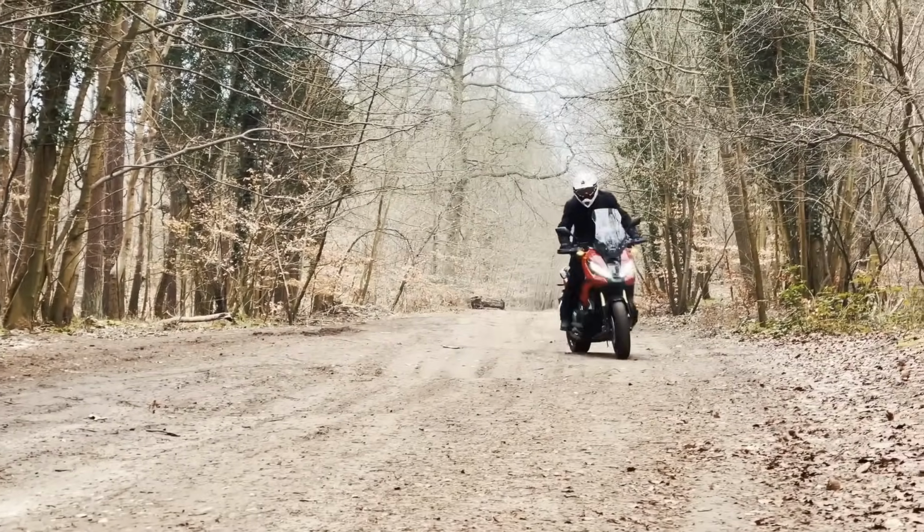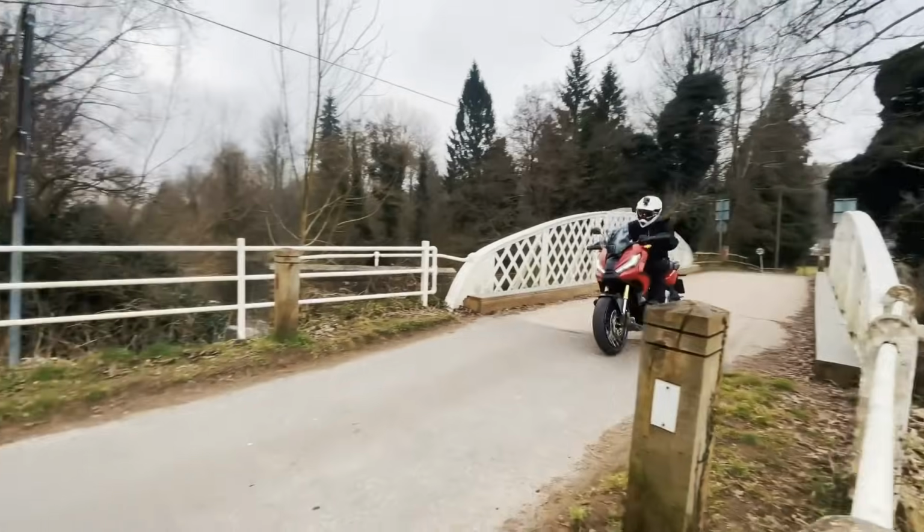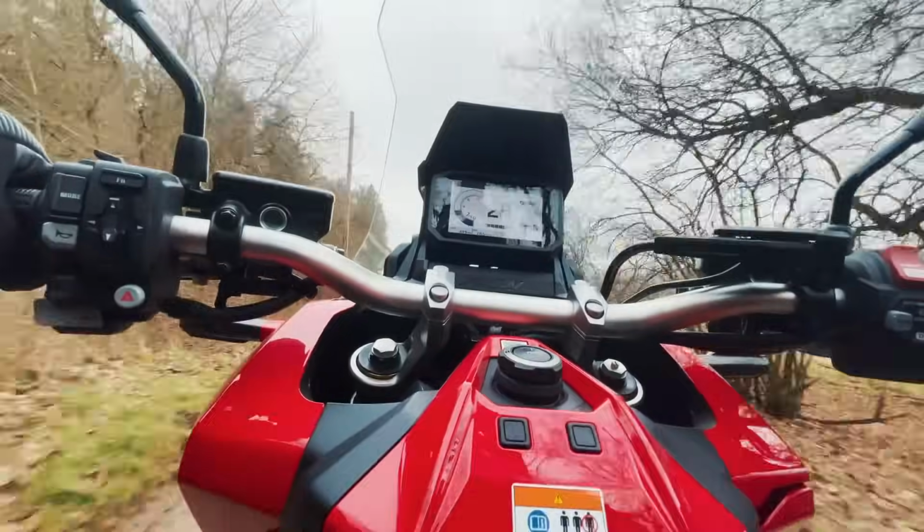They also do this as a 35 kilowatt or a 47.7 bhp A2 compliant machine as well, which is all good for those on the A2 license. And there have been a ton of upgrades for this year. So let's go through them in a bit more detail.